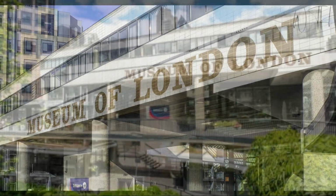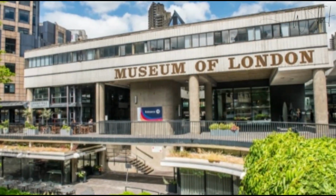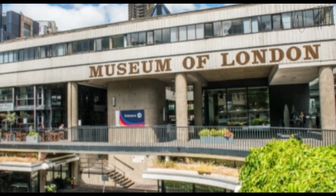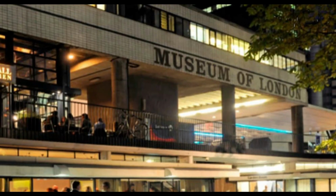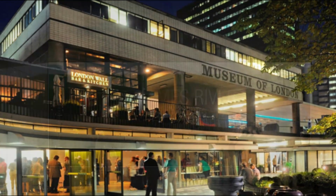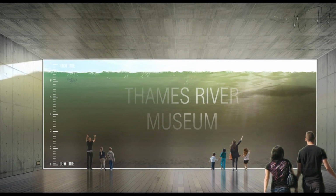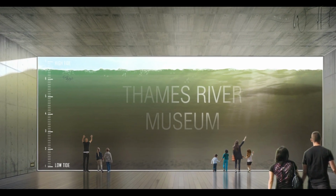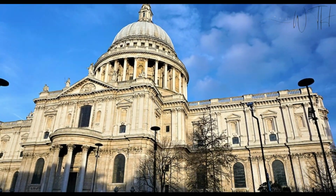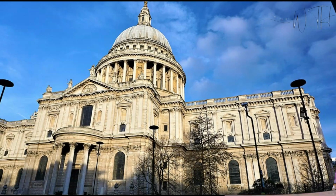Museum of London. The Museum of London was constructed alongside the Barbican complex as part of the area's post-World War II bombing rehabilitation. The museum covers the history of the nation's capital from prehistoric to modern times. The Thames River, which still flows close to the museum, was home to several Anglo-Saxon artifacts. Also, St. Paul's Cathedral is close by, allowing you to spend a pleasant day taking in London's culture.